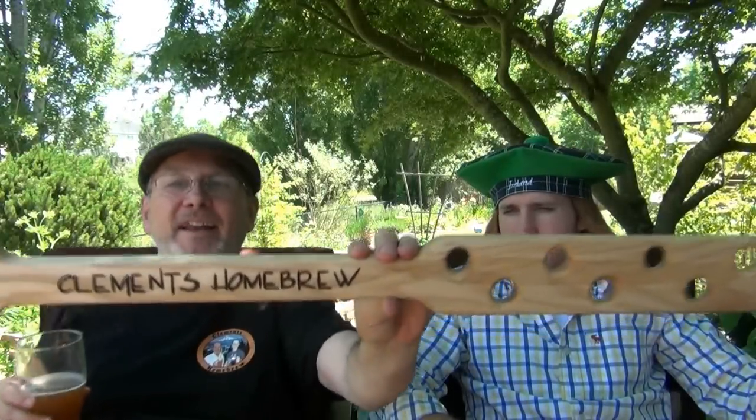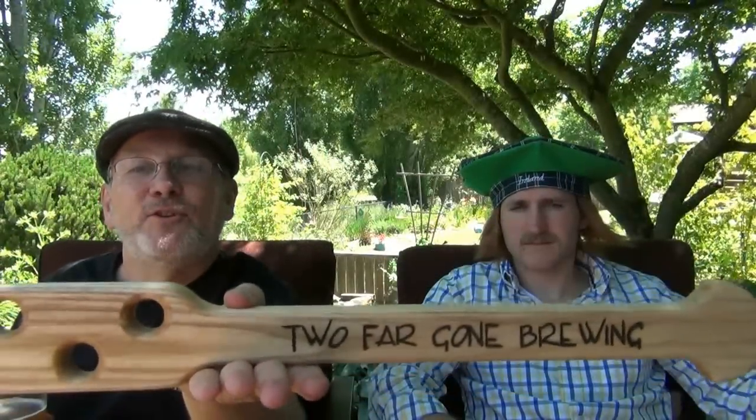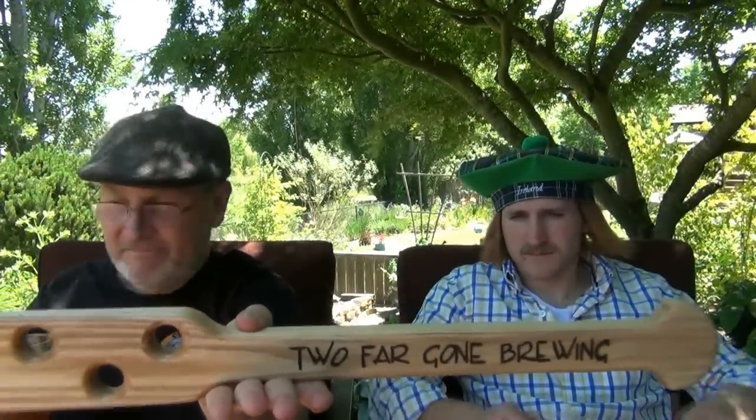And how else can we celebrate but with a little gift that we got from Harry Brew 69. So you've got the Clement's Homebrew on there, and on the other side, Too Far Gone Brewing. That's a treasure. Pretty badass, I'd say. I'm thinking we will do one or two brews with this, and then it'll probably go up on the wall. I'm so stoked about that. That's just way cool. So cheers.